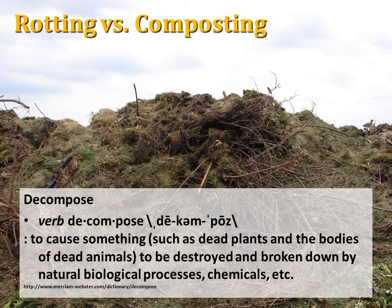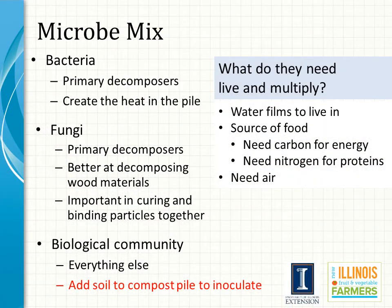There is a difference between a rotting pile of organic materials and composting. Composting requires monitoring the conditions in the pile to maintain optimum conditions for microbes so that decomposition can occur. The focus of the composting system is to keep the microbes happy that are decomposing the organic materials. These microbes include bacteria, which are the primary decomposers and create the heat within the pile, fungi that are also decomposers, especially of woody materials, and there are multitudes of other creatures, from amoebas to insects to earthworms.